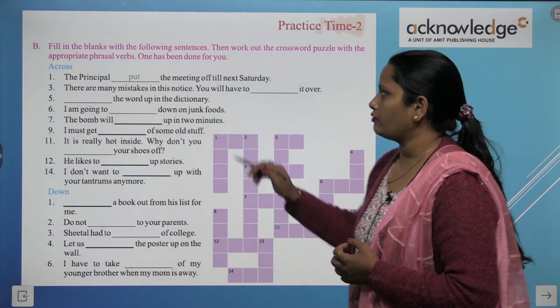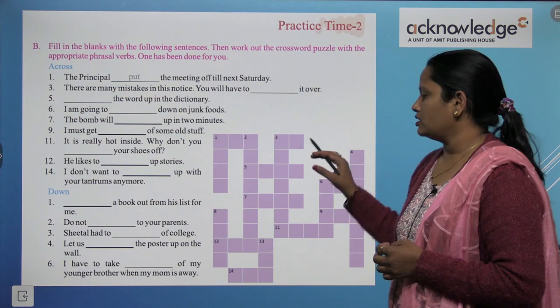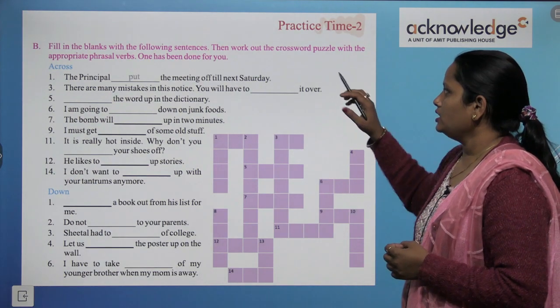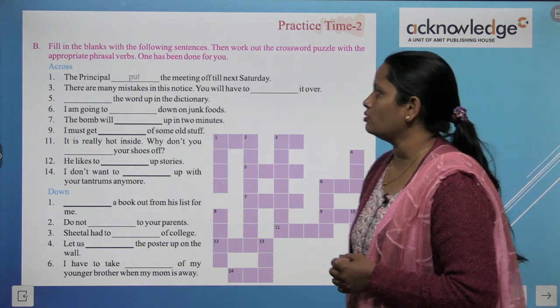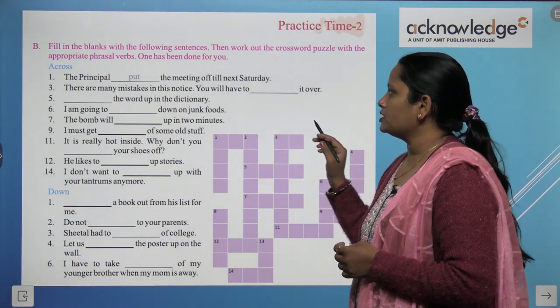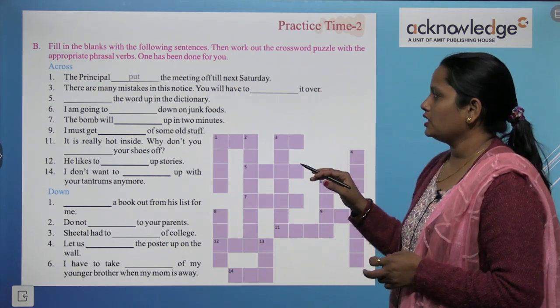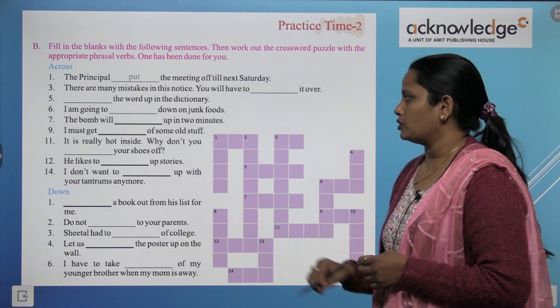Now here children, we have to complete the blanks. And here some puzzle is also given. You have to fill in here. Then work on the crossword with your appropriate phrasal verbs. One has been done for you. So here the principal put the meeting off till next Saturday. So principal ने put अब आपने यहाँ पे लिखा है. So you can write here put.